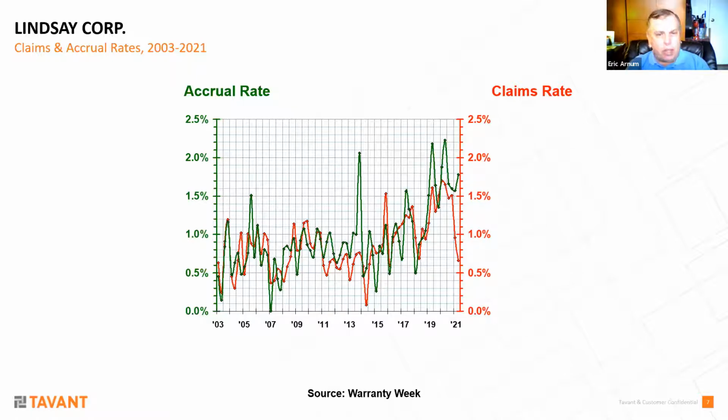But then, look at that, all the way against the right side, the red line. Claims dropped to 0.7% in the second quarter of this year. So that's April, May, and June. That's a big drop. That's in fact a multi-year low for the company. Now you'd think that there'd be a press release or some announcement of some of the good news here, but generally they don't promote these things, and they certainly don't talk about the spikes.